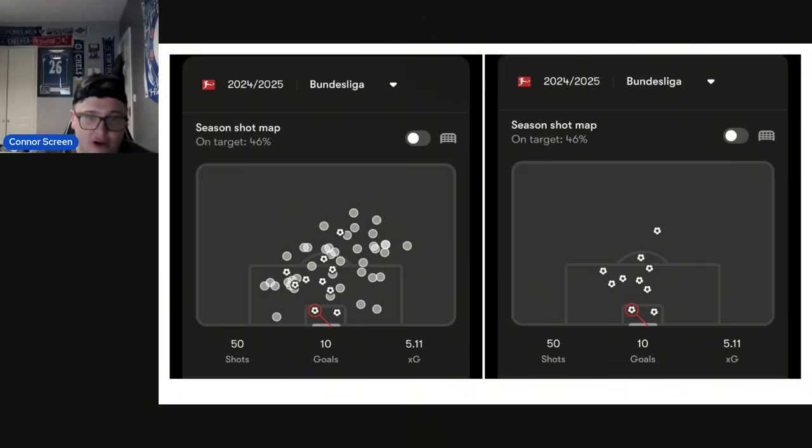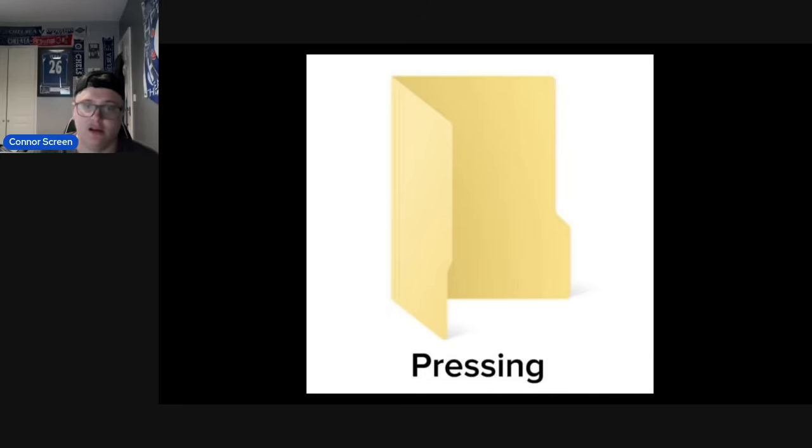Shot-wise, yes, he's getting a lot in from those areas still, but nowhere near as effective. So getting him into those more central areas rather than having to whip it from those wider areas is quite key if you want to get the most goal threat out of Xavi Simons. And I think this is a recurring theme, not just through goal threat, but through creative ability as well, and just getting him into those areas where he can affect the game more often than not, which is centrally.